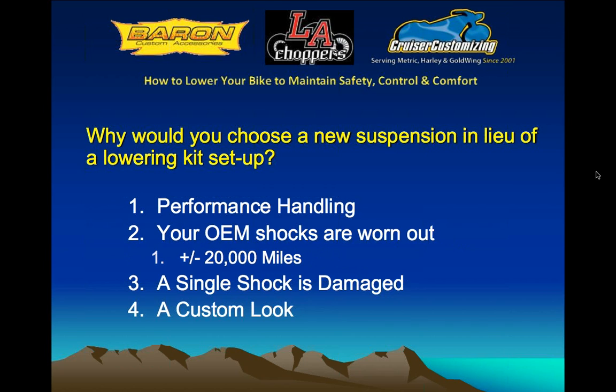Performance and handling. The performance and handling you get out of a properly tuned, professionally made aftermarket set of suspension is absolutely incredible, in my opinion. It's one of the biggest improvements that you can make to your ride quality and ride comfort, other than changing your riding position.